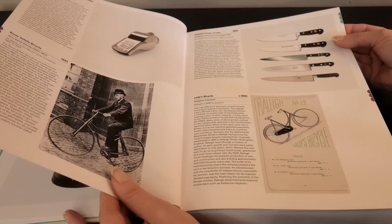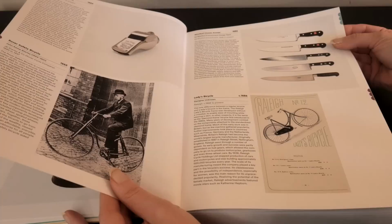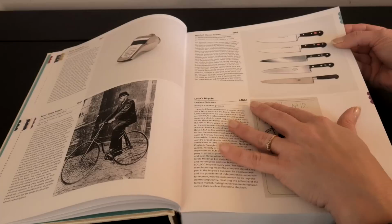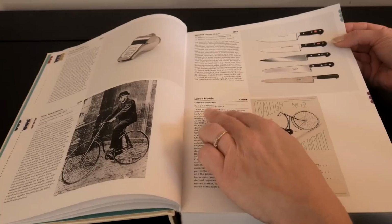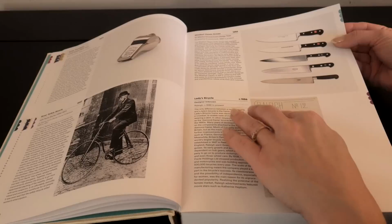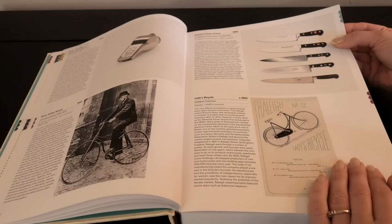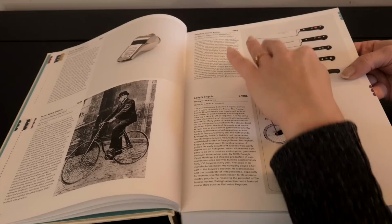Got an Acme Thunderer whistle, Rover safety bicycle. Here's a ladies' bicycle, designer unknown, 1886. The only difference between a regular bicycle and a ladies' bicycle is the frame. The Raleigh ladies' bicycle frame was developed without a crossbar to enable ease of mounting while wearing a skirt. Okay, classic knife set, 1886.